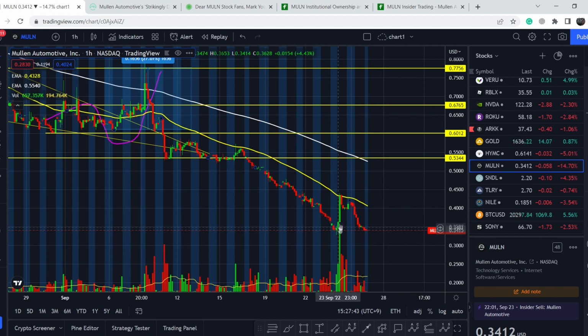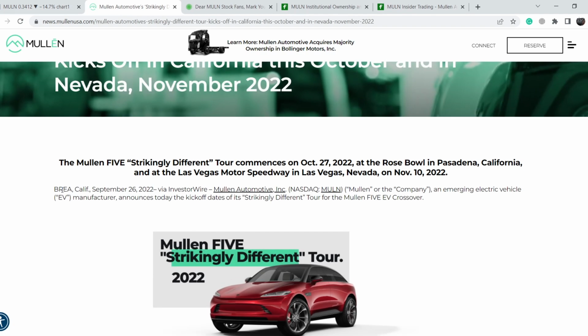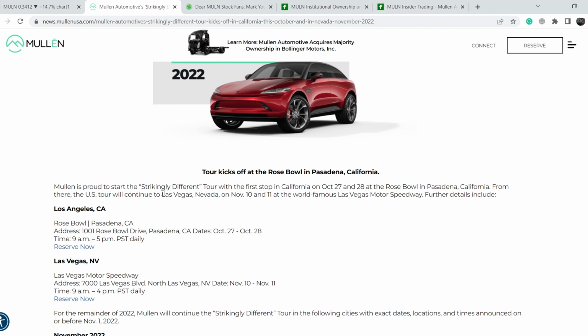First of all, let me show you why we had this spike in price with increasing volume. And definitely it was their announcement of a strikingly different test drive. And we have the exact date, October 27th. It will take place in Pasadena, California. And then on November the 10th, it will move to Las Vegas, Nevada.